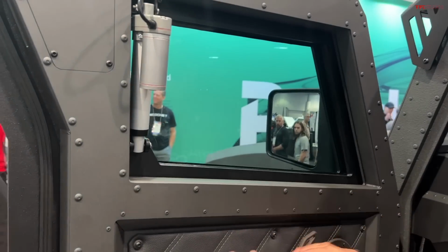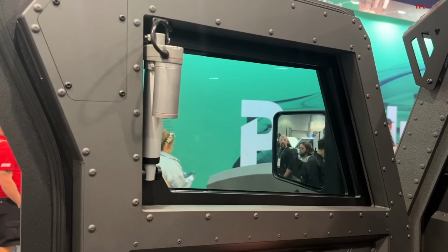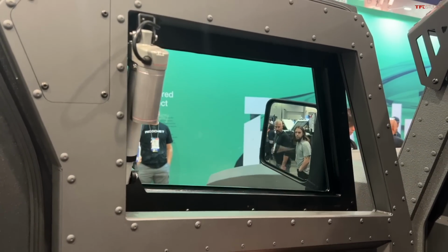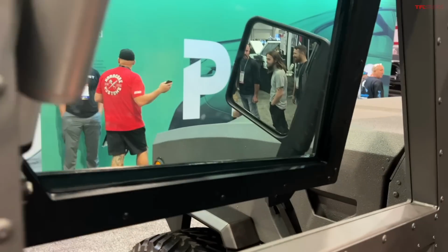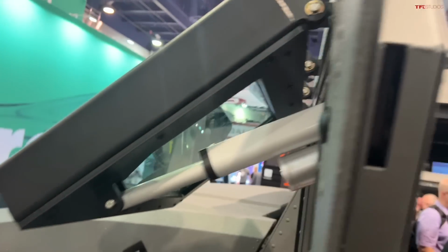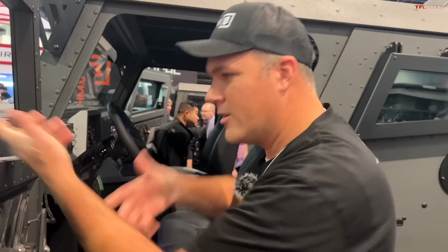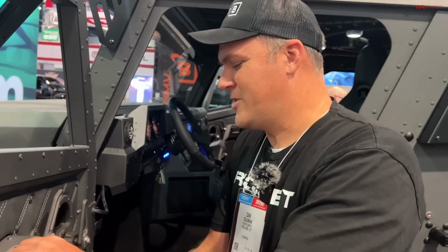Yeah, so this is 2-inch thick, B6 rated armor, B6 rated glass, and if you need your Happy Meal still, it's automated. Okay, it's opening. There you go. And you can see how thick this is. You can still get the Happy Meal. Still get your Happy Meal. A little return offense there.